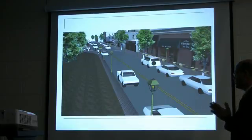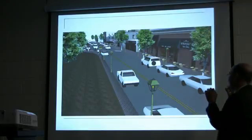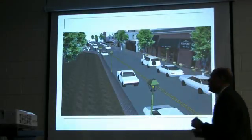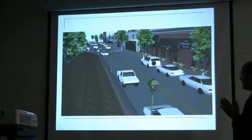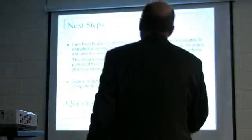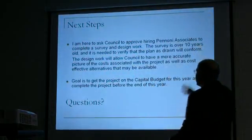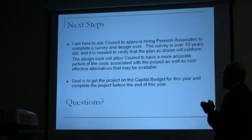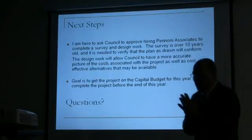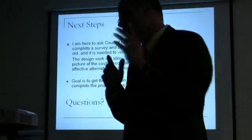We're asking for the money for the survey so we can verify to the inch, to the foot, that we can accomplish this. We also are asking for it so we can create design documents that we can then get better pricing for you. The design work will allow the council to have a more accurate picture of the costs associated with the project, as well as cost-effective alternatives that may be available. There are a couple of options that we will bid out because we want to give you those choices.